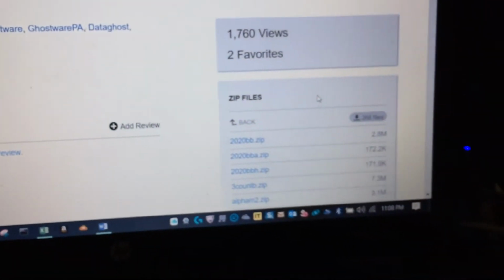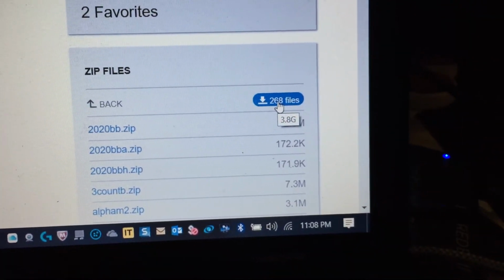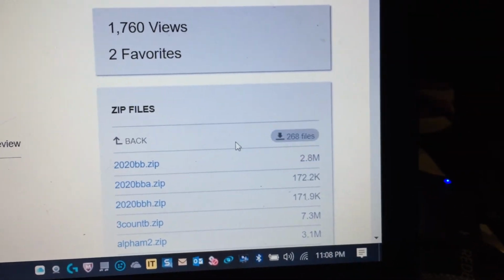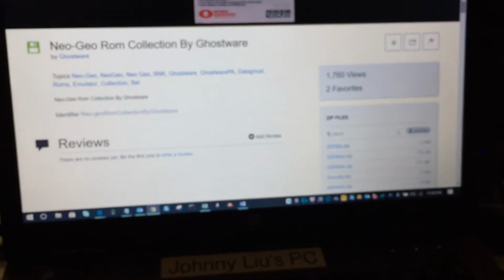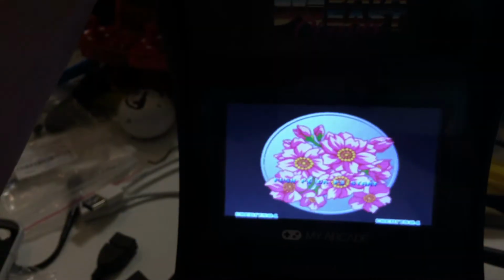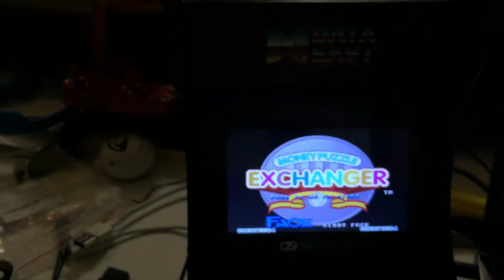So, like I was saying, if you go to this website, you click on this download, you will have all the Neo Geo. So later, if you buy the Neo Geo Mini, you could also use that. See if somebody is able to figure out how to hack the new Neo Geo, and then you could add more games to it, like we did on this one.